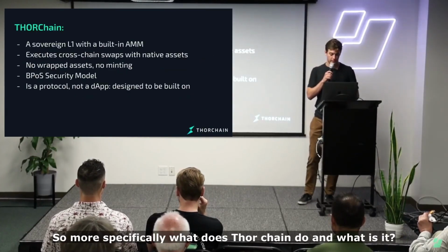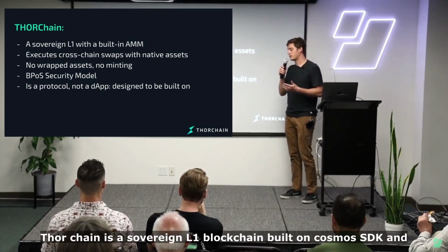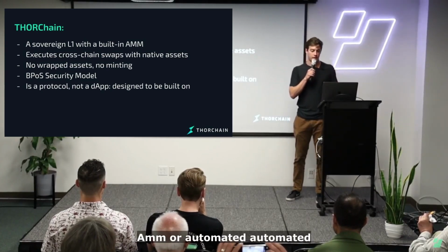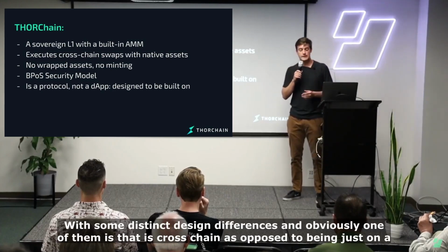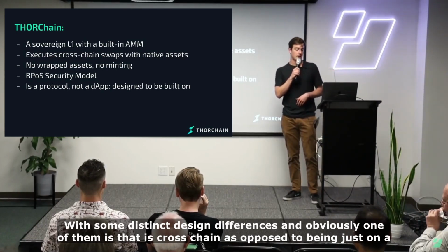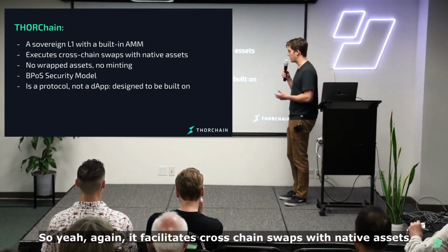So more specifically, what is THORChain and what does it do? THORChain is a sovereign L1 blockchain built on the Cosmos SDK and Tendermint. It has a built-in AMM, or automated market maker, similar to Uniswap, with some distinct design differences. Obviously one of them is that it is cross-chain as opposed to being just on Ethereum. Again, it facilitates cross-chain swaps with native assets.